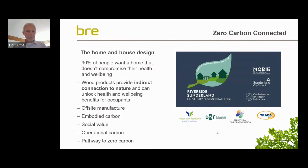Clearly people want to live in a home that doesn't compromise health and well-being. We know from what we've seen so far that wood products can provide this indirect connection to nature and thus unlock health and well-being benefits for occupants. And if that's our entry point, because that's a conversation point, a personal experience, a people thing that people understand, they value, and they want to specify in future, then the spin-off is you get all those other benefits with it: the benefits of the material in off-site manufacture, in its embodied carbon, in its social value, its operational carbon of the building itself or the house, and helps on this pathway to zero carbon.